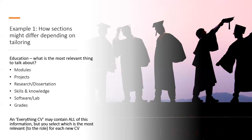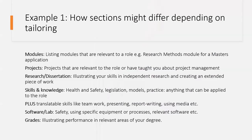So you could talk about your modules, projects, research or dissertation, skills and knowledge, maybe specific skills like lab skills or software, or your grades. So an Everything CV could contain all of this information, but it's then up to you to select which is the most relevant to the role for each CV that you're writing.